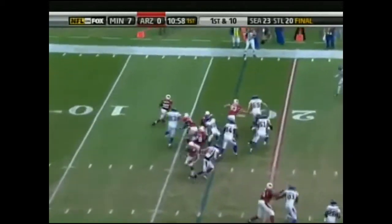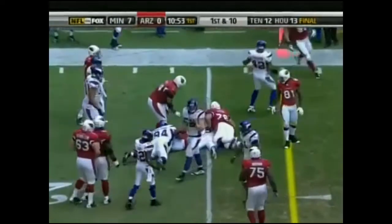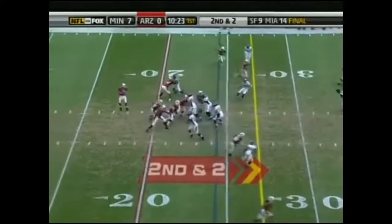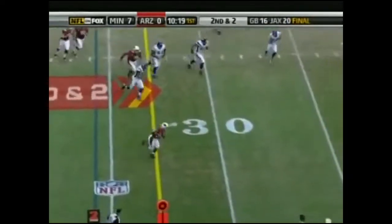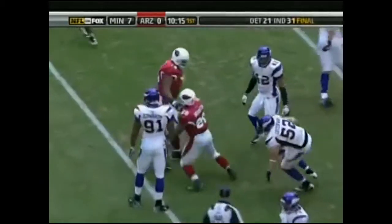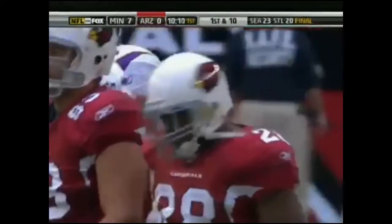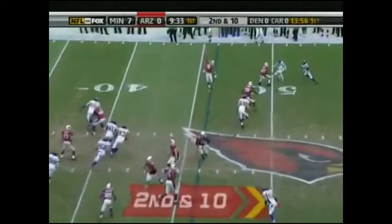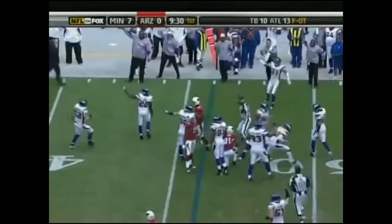First run of the day, and it's J.J. Arrington over the left side. Cuts upfield and takes it to the 25. Right now, standing on the sideline and watching on 2nd down. The pass is complete to Arrington. Plenty of room to run. Out to the 46. A 21-yard catch and run by J.J. Arrington. Jared Allen back out there. Drops back. This one's tipped and intercepted.